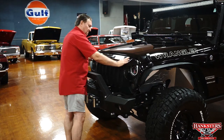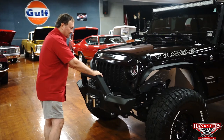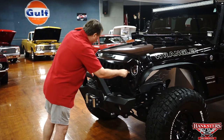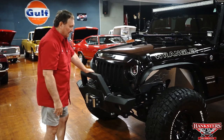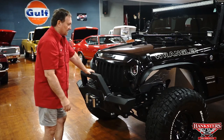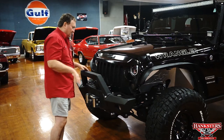This I have no explanation for. Why you'd want to cut off a third of the lighting power of this, I have no idea. These are LED lights, though. I do know that every light bulb in this vehicle is an LED bulb, even your turn signals and everything. For whatever reason, I guess it kind of looks neat. Kind of looks like eyebrows or something, but it is neat.